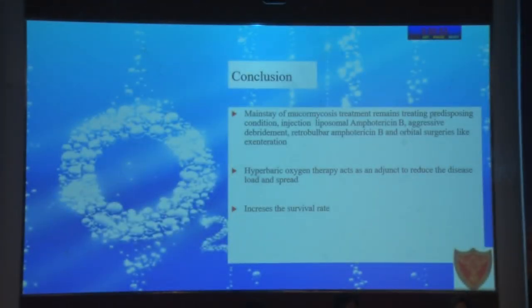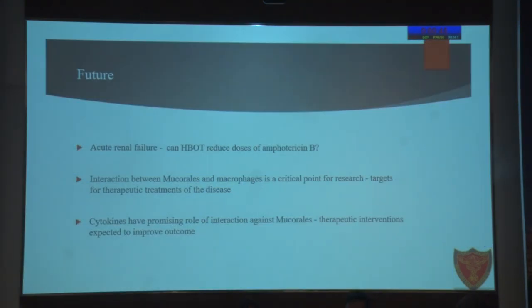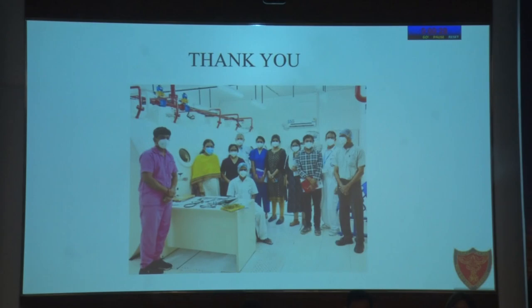Conclusion: the mainstay still remains injection amphotericin B, aggressive debridement, and orbital surgery. Hyperbaric oxygen therapy acts as an adjunct to reduce the disease load and spread. It increases the survival rate. For the future, in acute renal patients, maybe we can see if HBOT can reduce the amphotericin B dosages, and mucorales, macrophages and cytokines are a critical point for research. These are my references. Thank you.